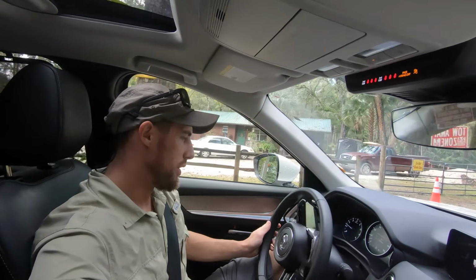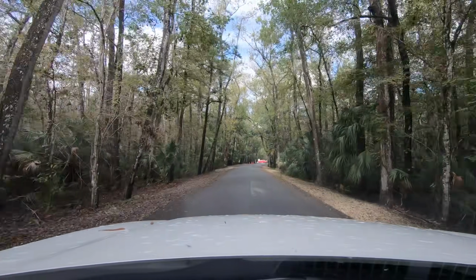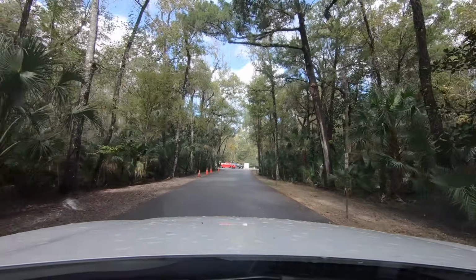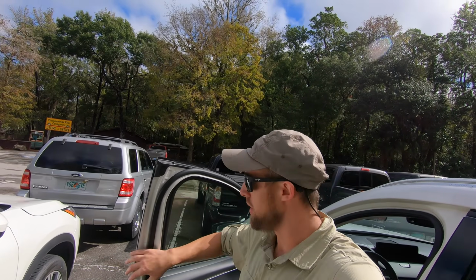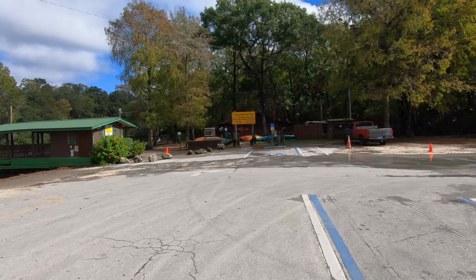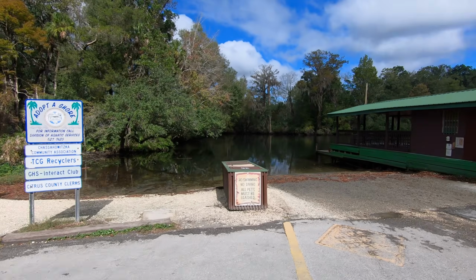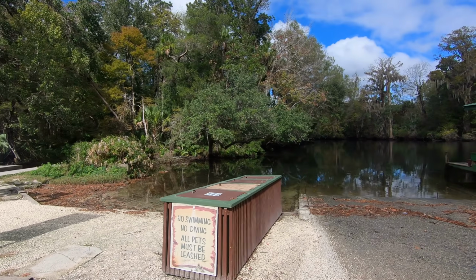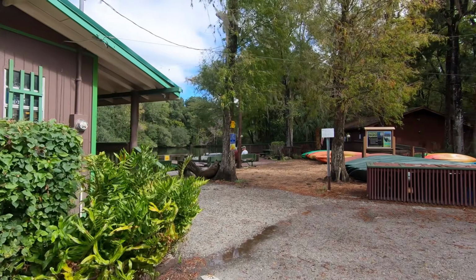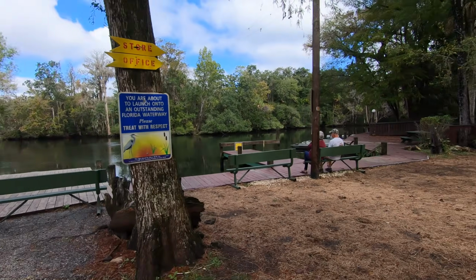Alright guys, so I'm just going to make my way over to the dock area to give you a little glimpse of that. So I'm just going to take this little road here, and there's a little parking area right up here. Alright guys, let's go have a quick look. So here is the dock area. Got the canoe and kayak rentals. Pull up your boat right here. It's the boathouse. And they've got a little area here to enjoy the views.